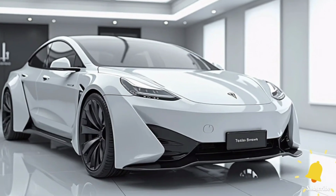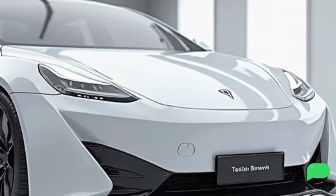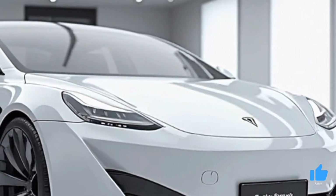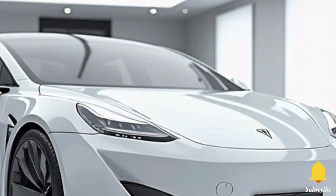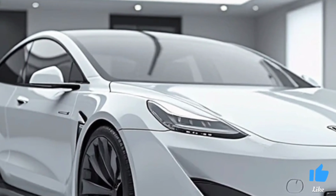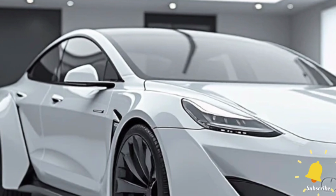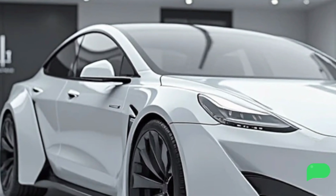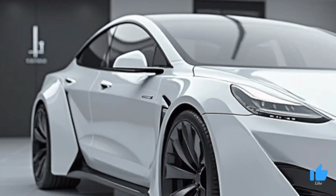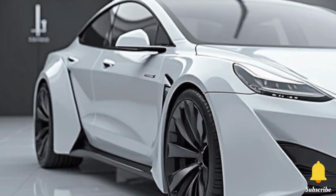One of the most striking aspects of this model is the wheel design. Large, aero-optimized alloy wheels not only enhance its sporty appeal but also contribute to improved range and efficiency. The intricate spoke patterns create a dynamic visual effect when in motion, making the car look fast even when standing still. The low-profile tires further emphasize its aggressive stance, promising exceptional handling and performance.